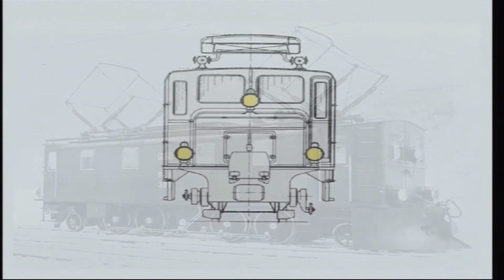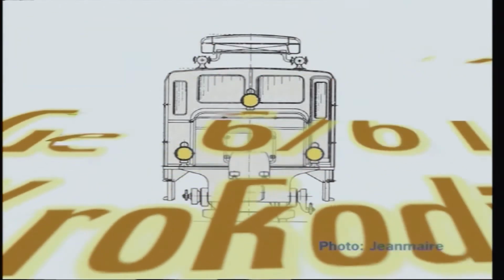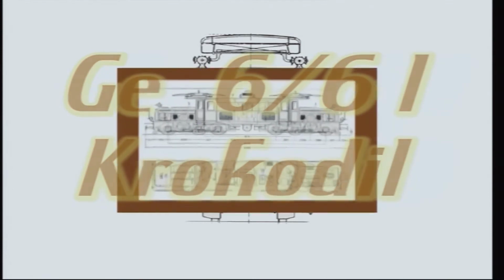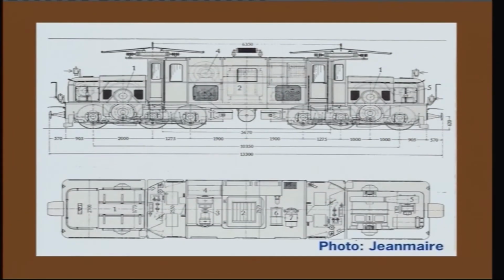The most famous of these early engines are without a doubt the Ge 6/6 I, nicknamed Crocodile. So it seems appropriate to start this film with this legendary engine.